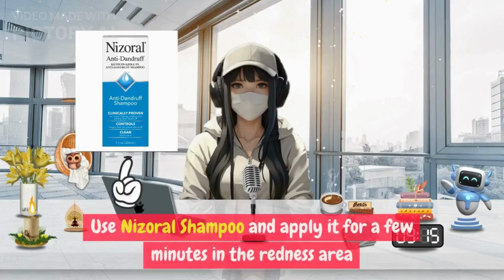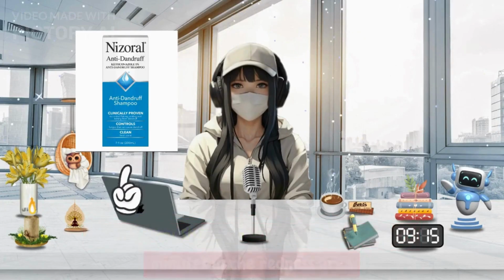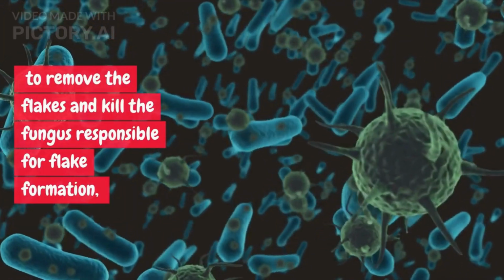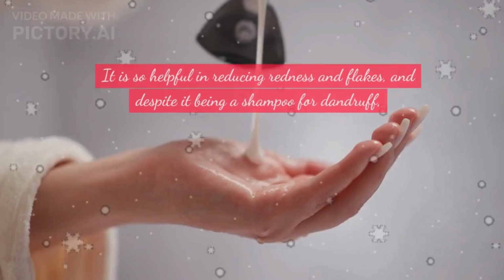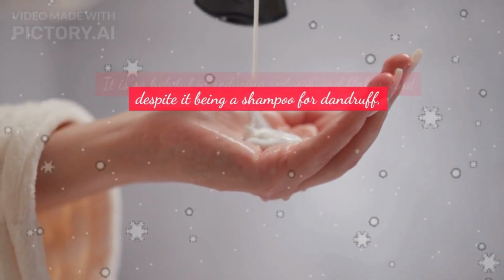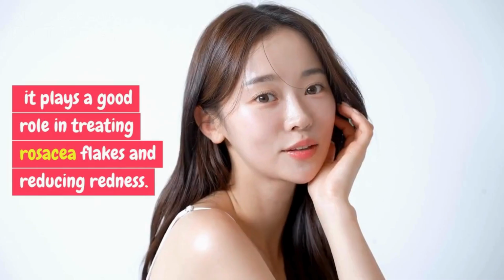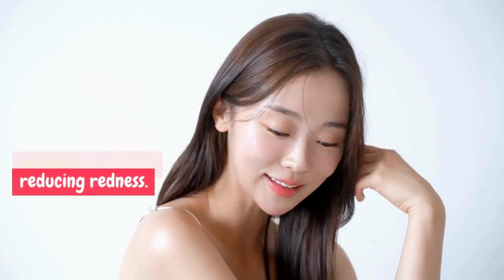Number 3. Use Nizoral shampoo and apply it for a few minutes on the redness area to remove the flakes and kill the fungus responsible for the flake formation. It is so helpful in reducing redness and flakes, and despite it being a shampoo for dandruff, it plays a good role in treating rosacea, flakes, and reducing redness.